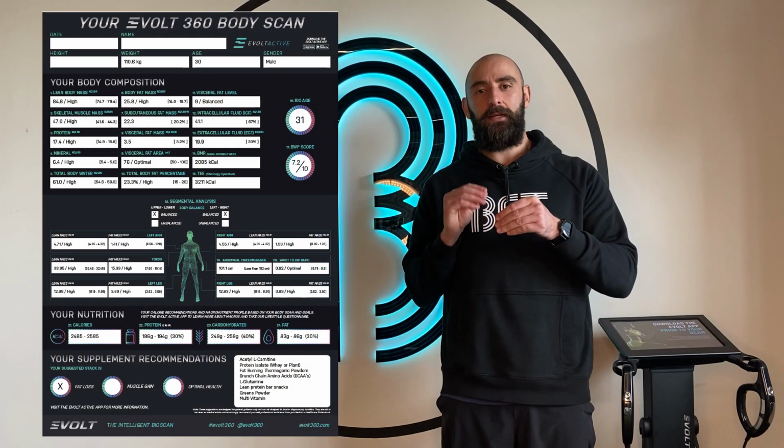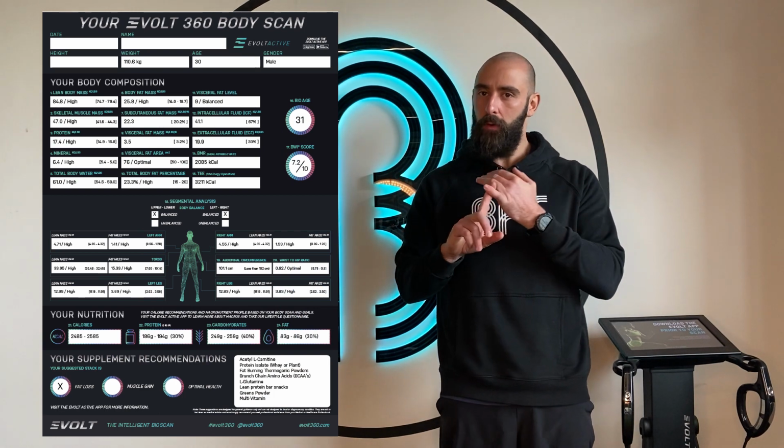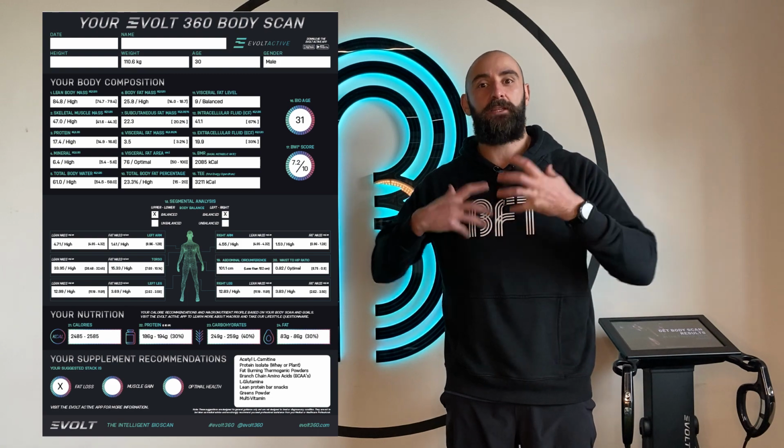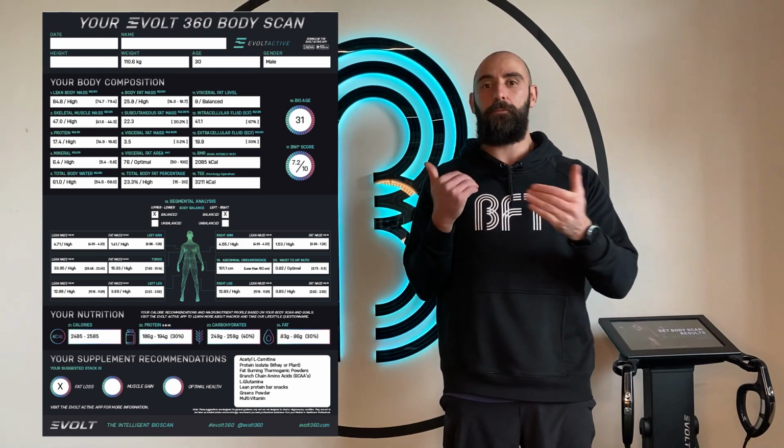So I just want to talk to you about interpreting your scan results when you get your actual sheet and what it means. So when you're looking at the sheet, there's a couple of things that we do want to disregard completely. So we don't want to worry about our body weight at all. That's not a true indication of what is being represented by our body, as we want to look a little bit deeper into what those numbers mean.